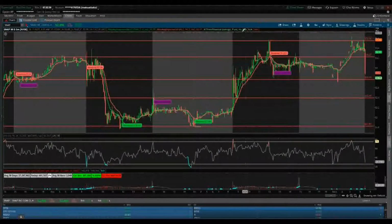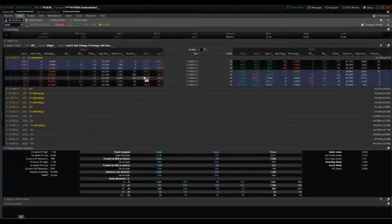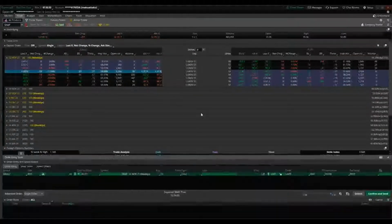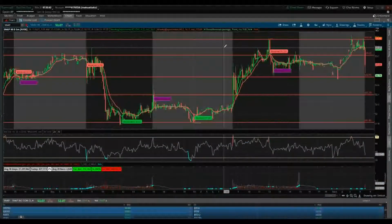Beautiful big long red candle. This is perfect, I think, for it to push down and hit this, and then we can pull the trigger to the upside. So I'm going to go like this. Now watch, thinkorswim is going to update this price automatically. See how it's going 137, 138, 140. This is something you can't do with Robinhood or something like that.